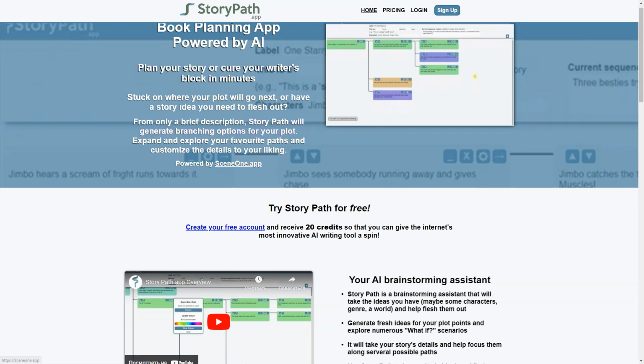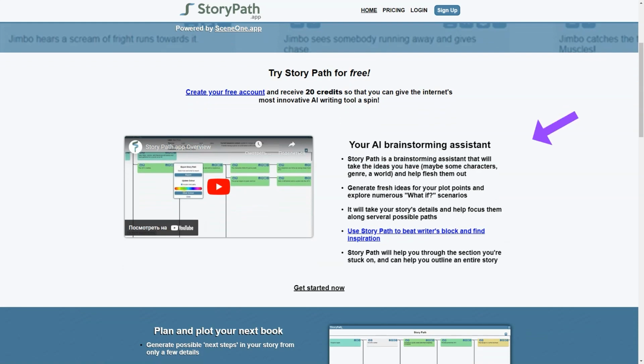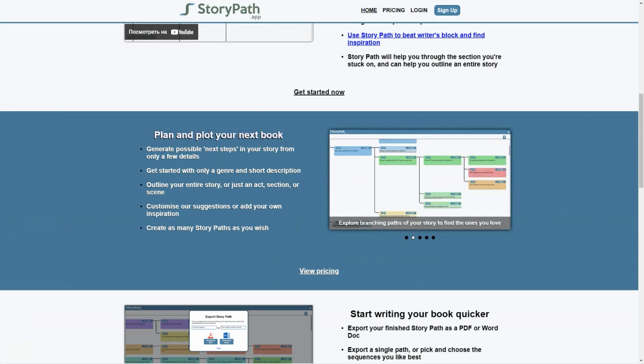Well, it's an app that takes a few basic details about your story and generates branching options for the plot. You can explore these paths and customize the details to your liking, helping you brainstorm ideas and structure them into a coherent narrative. It's like having your own writing assistant who never gets tired or runs out of ideas.